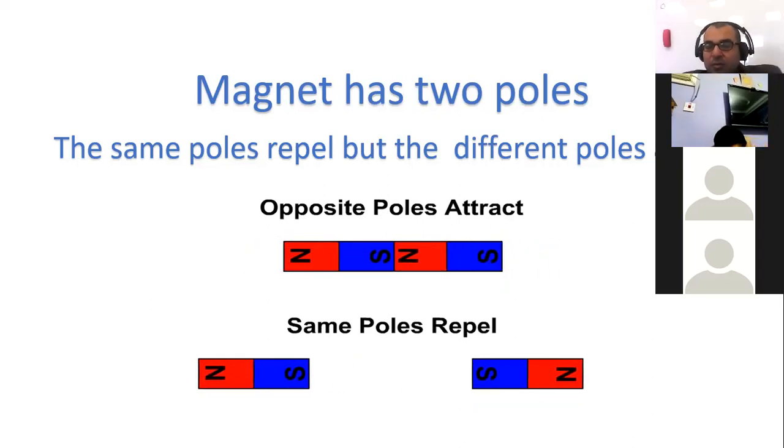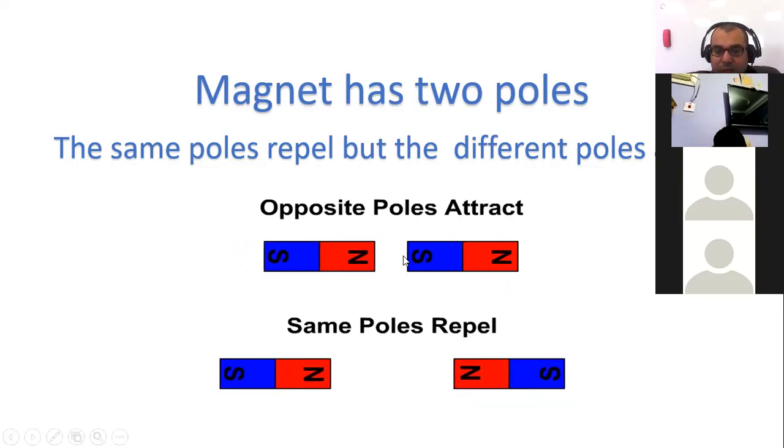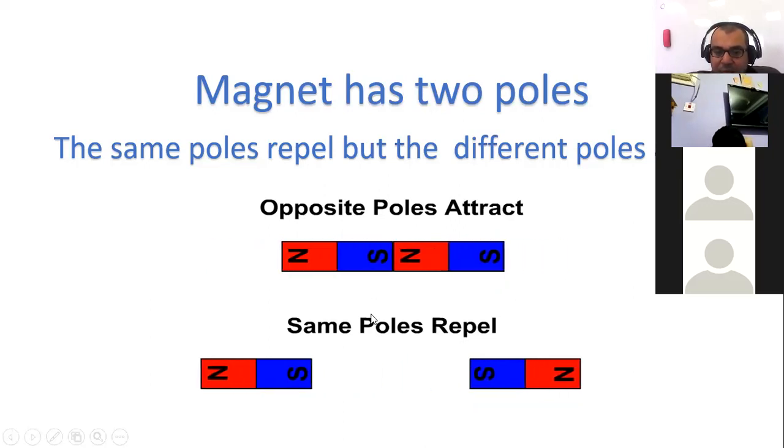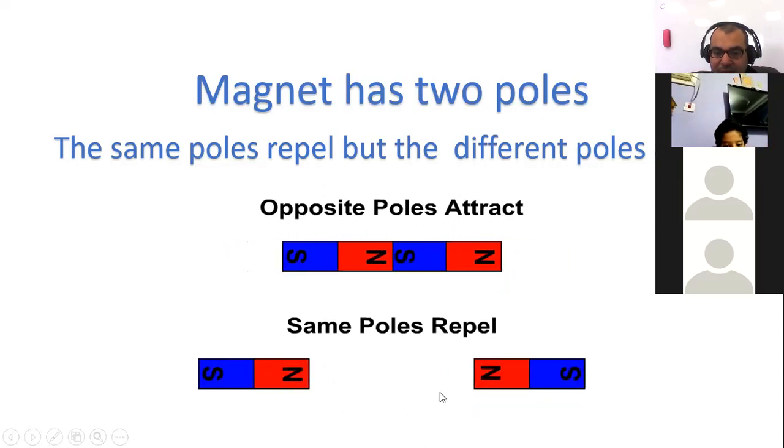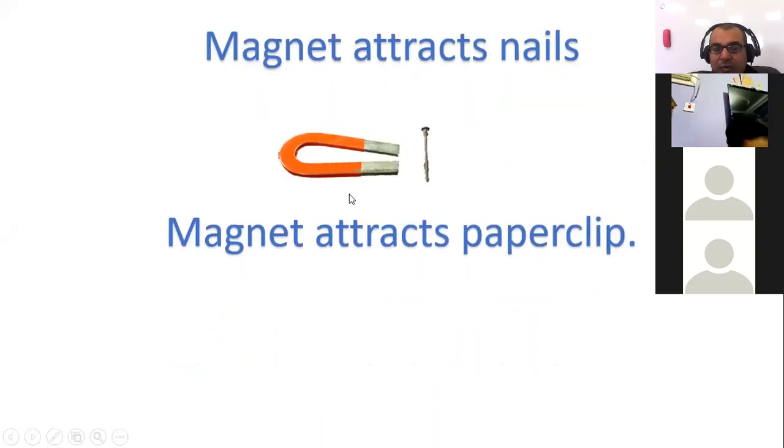So here, students, we have two different poles, south and north. They attract. But when they are the same, like south and south, or north and north, they repel. They move away. Good. Now look at this magnet and this nail. What happens? The magnet attracts the nail. But what about the paper clip?